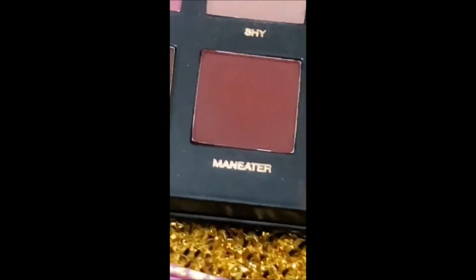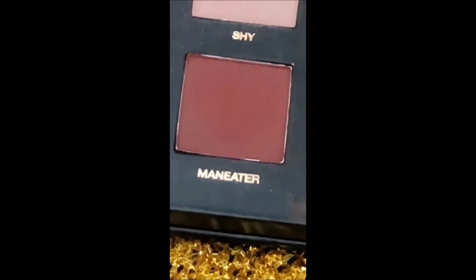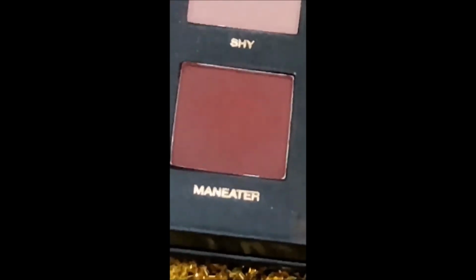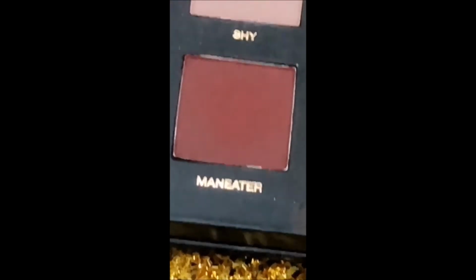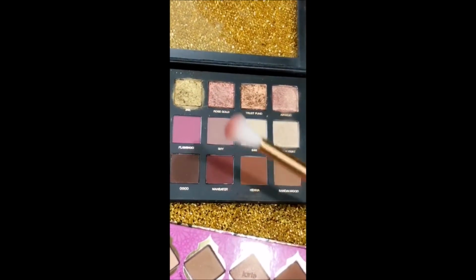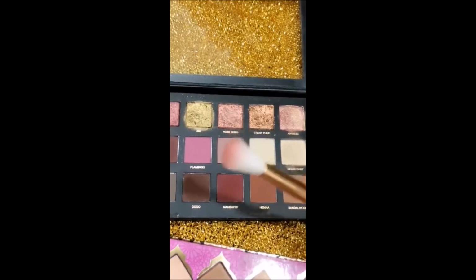perfectly. So now that my crease is done, I'm going to move on to the next palette, which is the Huda Beauty palette, and I'm going to be taking the shade called Man Eater and I'll be putting it in my outer lid. You have to blend it to perfection so that it's not that harsh on the corner. So now I'm taking the product on a new brush by Brush & Co, and I'm going to blend it.